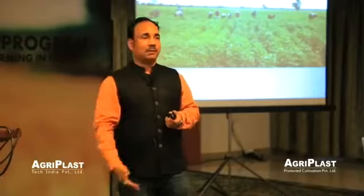If you use the mulch for the second time, you save not less than 54,000 rupees of the total intercultural operation and weed removal. We had done the costing and also the initial fertilizer, the basal dose application. You can go to 2 to 3 crops. I will show you the pictures where the farmer has taken up to 4 crops on the single mulching.